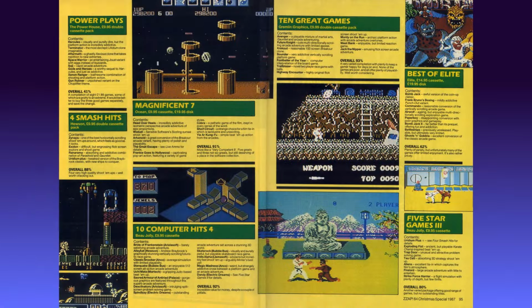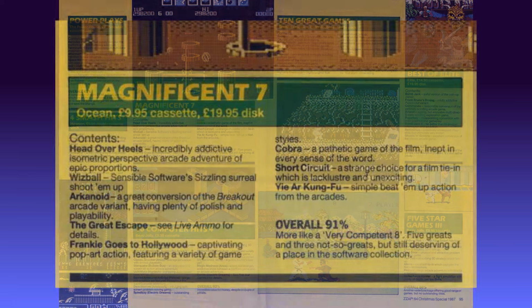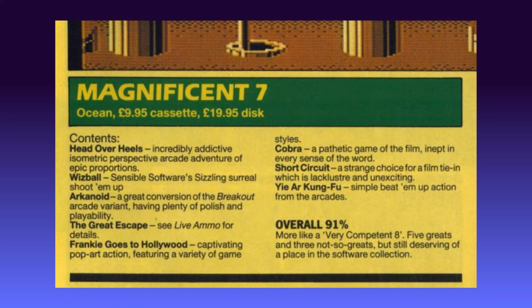Let's take a look at them now, and the first is from the 1987 Zap Christmas Special, which has a roundup of all the latest compilations, just as it had in previous festive editions. As usual, each game in the compilation gets a short write-up, and for Head Over Heels it says "incredibly addictive isometric perspective arcade adventure of epic proportions." Can't really argue with that too much.